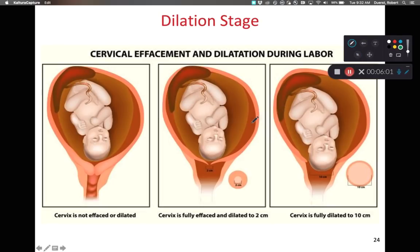So I remember as a student, and even as a first-time parent, I had to ask the midwife, how on earth do you know how dilated the cervix is? I mean, it's not like you can grab a ruler from your desk and shove it up there and measure the opening of the cervix. The ruler's never going to fit, and it's not going to work.